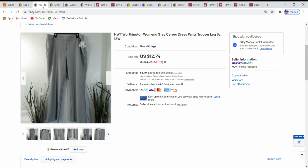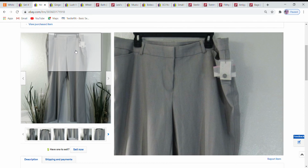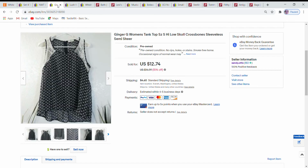Next up are these new with tags Worthington career trousers. They were a size 18W. And I did take a picture of the tags and buttons and everything to show that they were new with tags. And on these, I ended up sending out an offer, taking another 10% off offer to likers. So they did sell for $11.60. And these ended up shipping with a padded flat rate mailer because they were over a pound to ship.